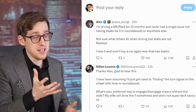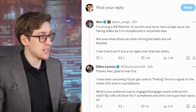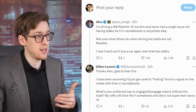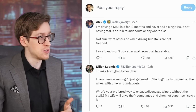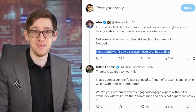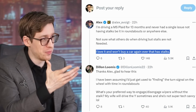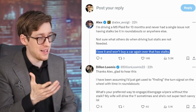Alex, though, says that he's been driving a Model S Plaid for 13 months and he never had a single issue not having stalks, be it in roundabouts or anywhere else. Not sure what others do when driving, but stalks are not needed. And he really loves not having stalks. He says, I love it and won't buy a car again ever that has stalks.